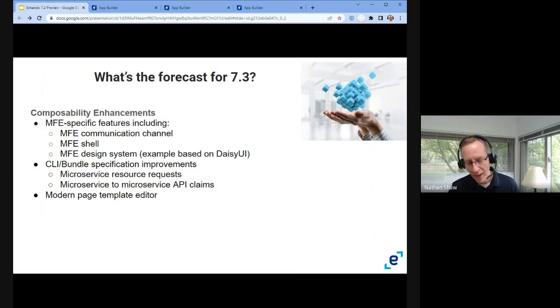You could already do it by hand after the fact, like tweak those after you've deployed things. We want to make that part of the flow so the person creating those microservices has an ability to ask for that. There's a kind of a list of things in this area.